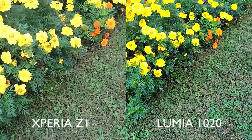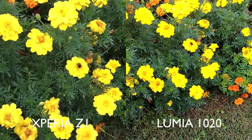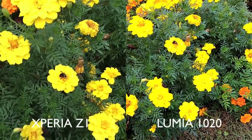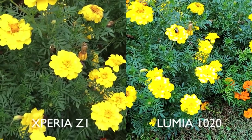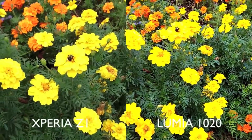Alright, so let's go ahead and move on to the 1080p video on both of these devices, and the Z1 is on the left and the Lumia 1020 is on the right. And if you look, the Z1 definitely looks a little bit better under macro video here. So when you look at the B, it looks a little better, the colors are more accurate under that side, and the Lumia 1020 looks pretty good as well.